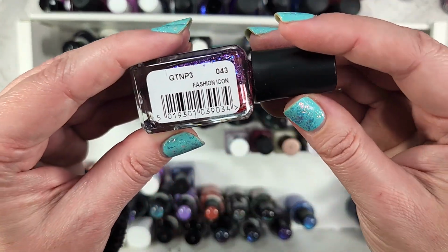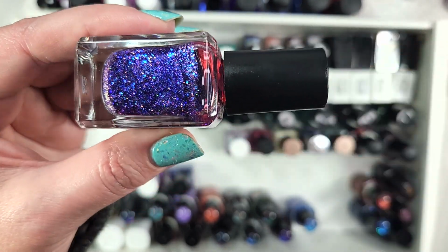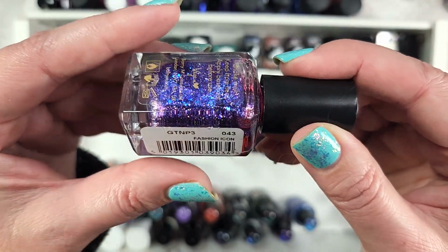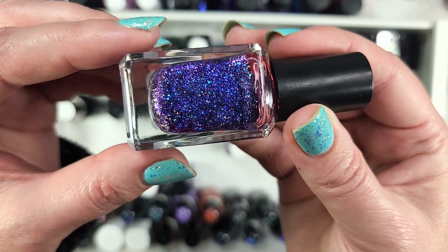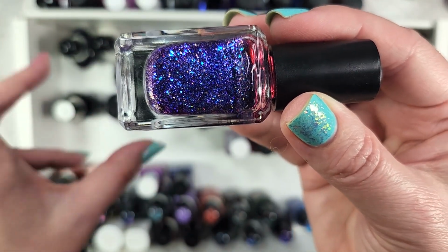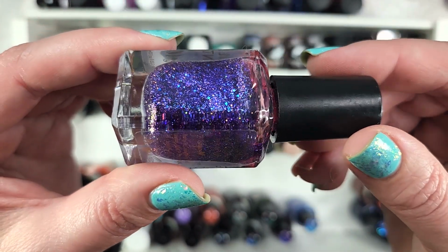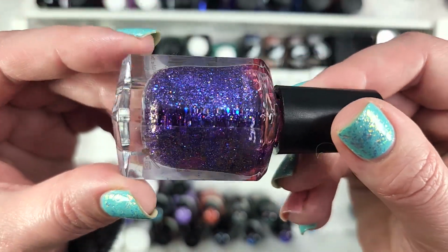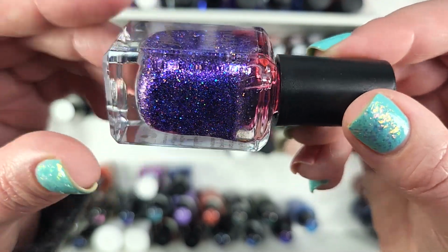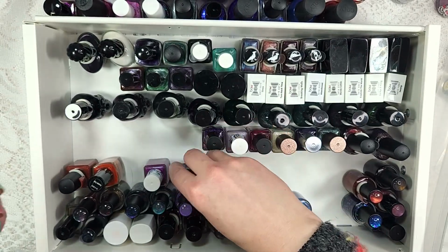Next up is another purple. This is Fashion Icon. I remember seeing the swatches of this probably on someone else's channel here on YouTube, and it blew me away. This was a must grab when I found out that I could get it. I think this is another one that I grabbed through that redistributor I was able to find a couple of years ago, and I don't even know if they still are redistributing these in the US, but this is another very fun mix of flakies and glitter and shimmer, all in a purple. So this is not going anywhere, that is staying.